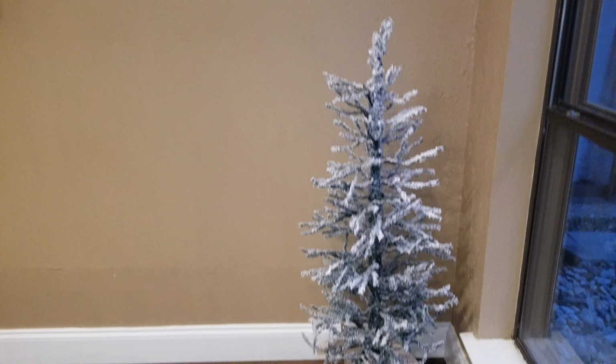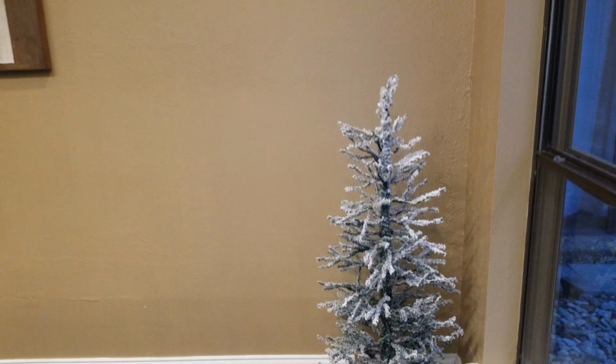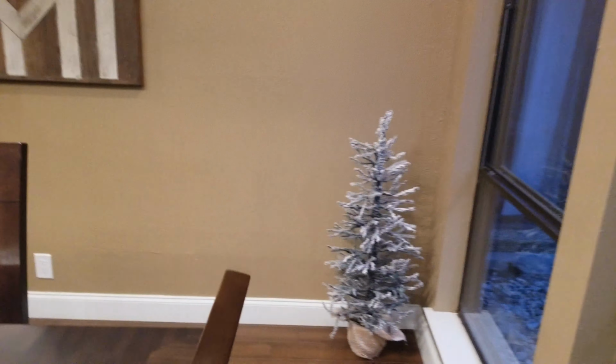Over here in this corner, we have a little flocked Christmas tree. Once again, it goes with the whole rustic glam theme in here.